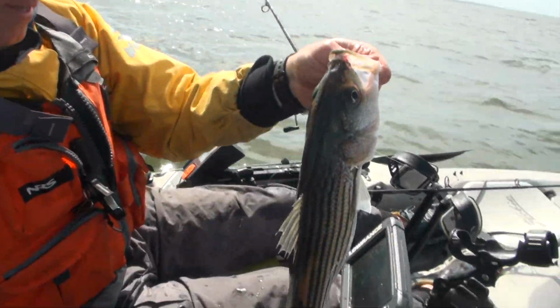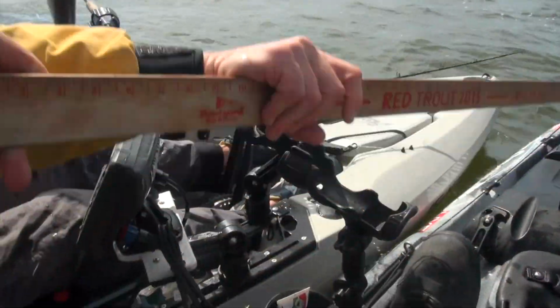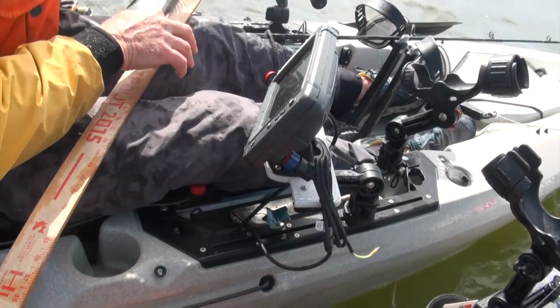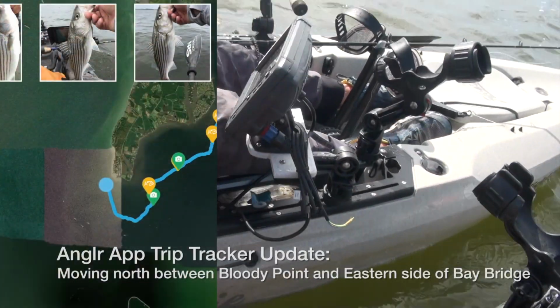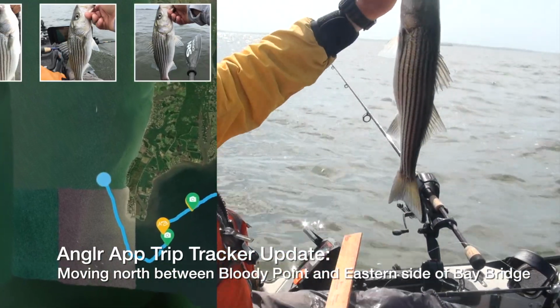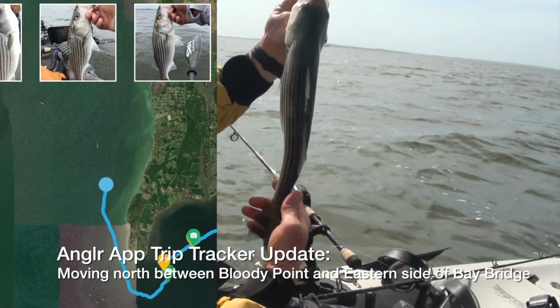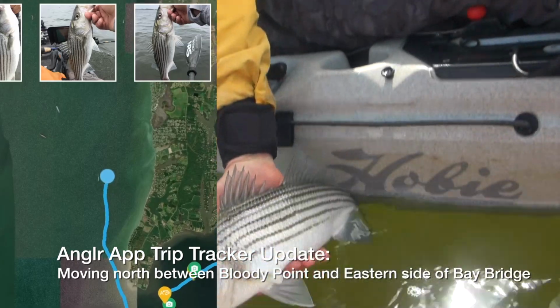You want to measure it? Here you go. I'm guessing about 17, maybe. Call it 18 and a half. I think there's going to be a lot of them out here, with 19 inches being the keeper size. Yeah. I'm going to get one picture for the Angler app and then we'll let them go. All right.